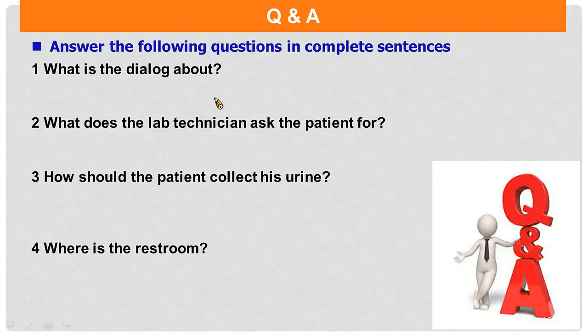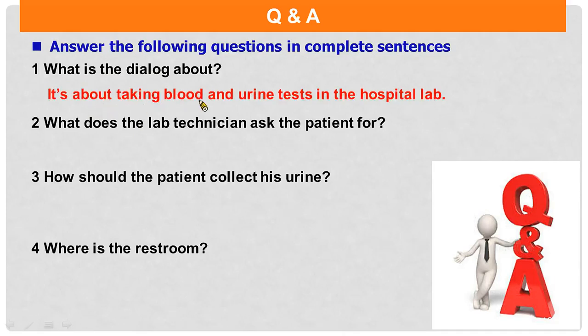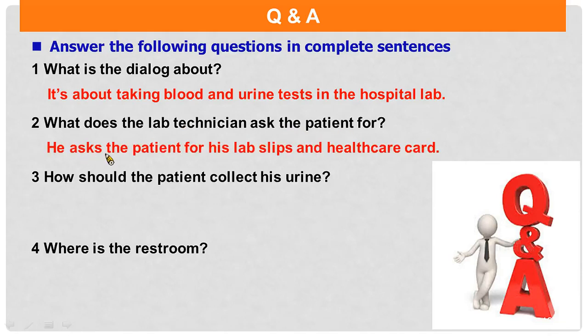It's time for Q&A. Try to answer the 4 questions here orally and using complete sentences. Question 1. What is the dialogue about? It's about taking blood and urine tests in the hospital lab. Number 2. What does the lab technician ask the patient for? He asks the patient for his lab slips and healthcare card.